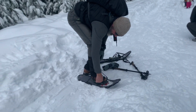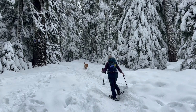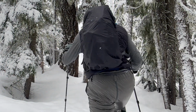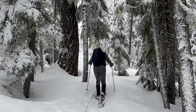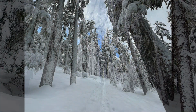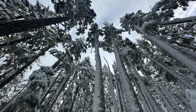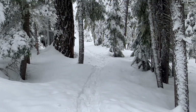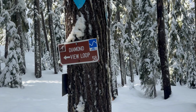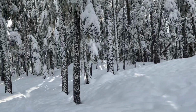When we returned the next afternoon, we found exactly what we were looking for. It's something about taking the path least traveled. It's usually the more fun. It was steep, and you definitely needed snowshoes. You would sink without them. But these trees are absolutely amazing with the snow packed on them, and the dog really enjoyed himself as well. We're going to opt for the less difficult, which is that way.